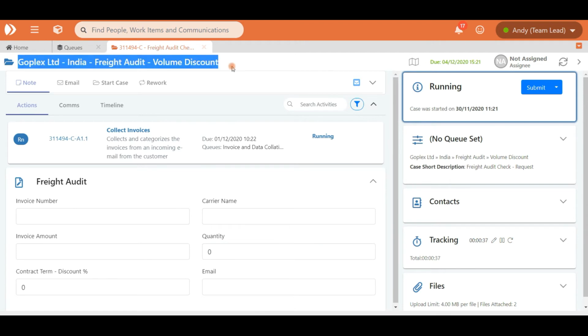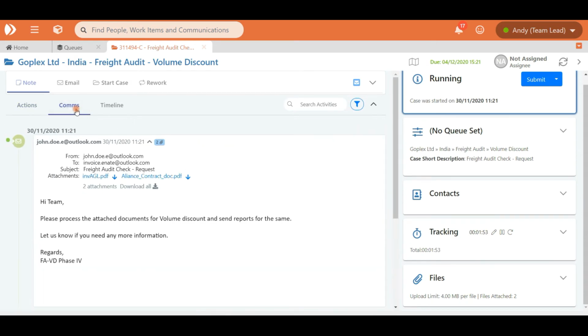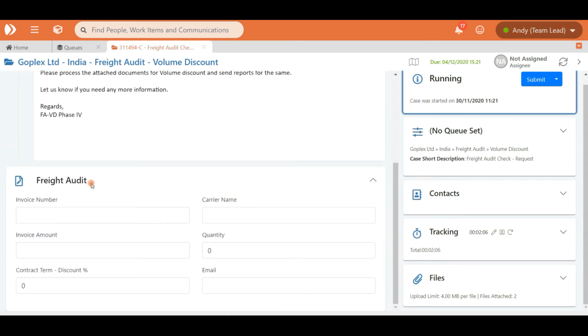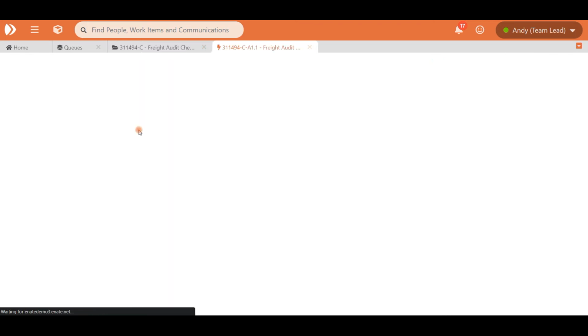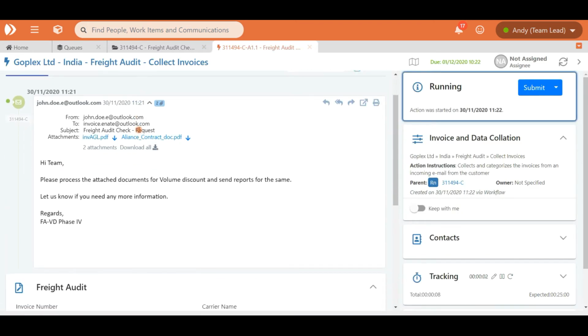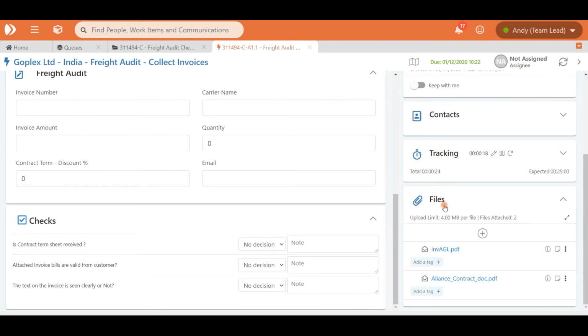Andy now sees the piece of work that is running for the GoPlex Limited for the India geography. He can see all essential data, such as due date, time spent, all the incoming and outgoing emails, and all relevant process data for this work item. The first activity is collect invoices, which is a manual action, where a human collects and categorizes the invoices from an incoming email from the customer. RPA bots can also perform this activity on Enate. Here, Andy verifies everything is in order and advances the case for processing.